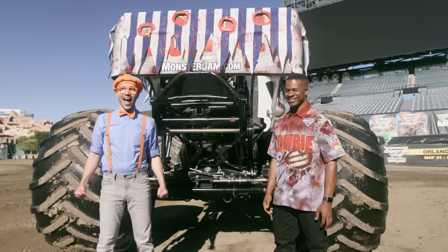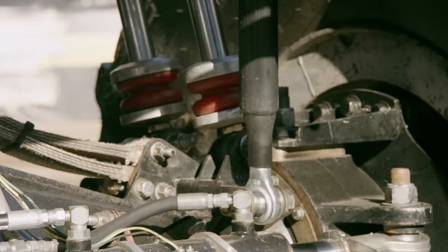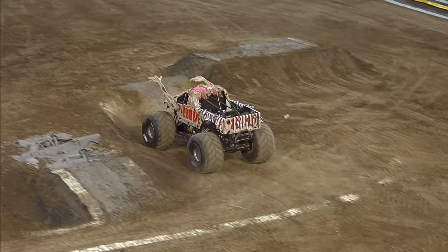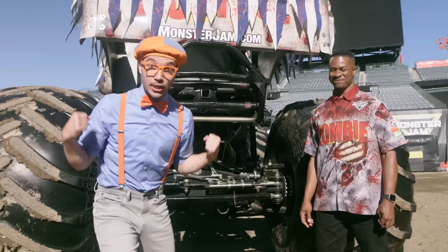Whoa! Look at how tall Zombie is! Whoa! It's taller than us! Oh, and these right here, are those the shocks? These are the shocks. They have 30 inches of travel in the back, 26 inches of travel in the front. That's how we absorb those huge, big air jumps. Whoa! Did you hear that? A truck like this has shocks. So, if it takes a really big jump, you can land nice and safely.